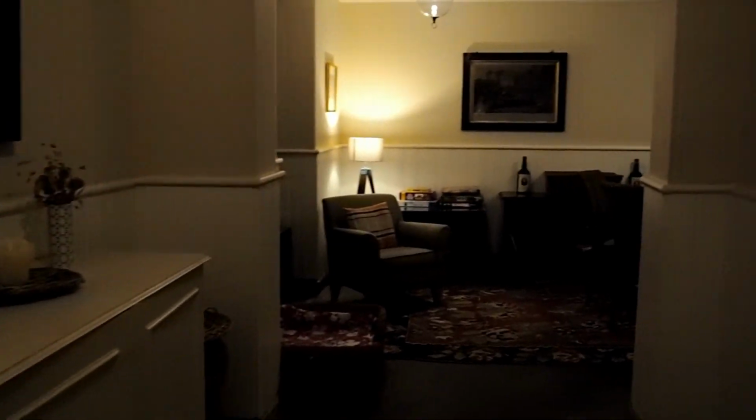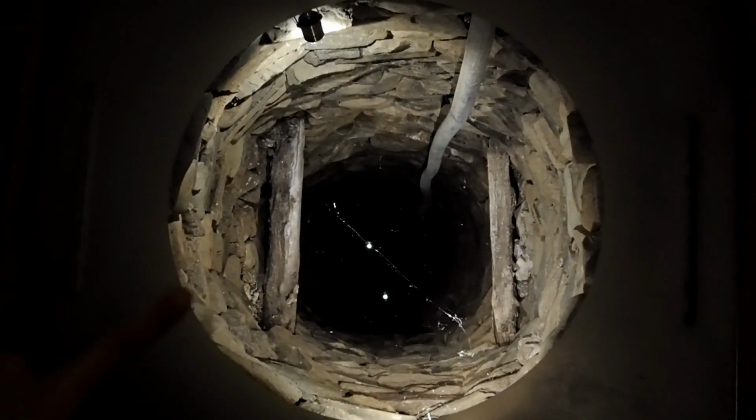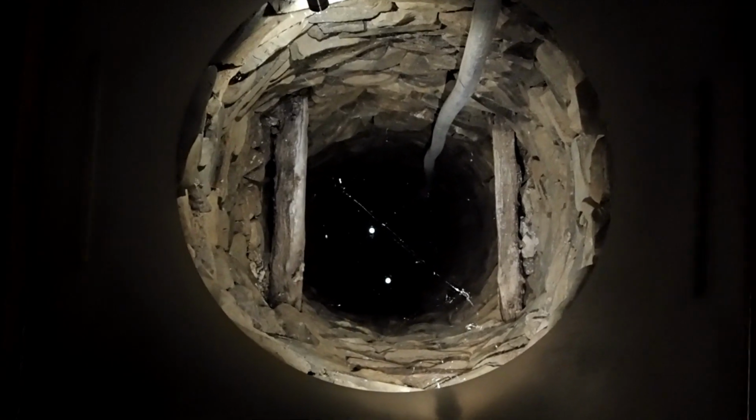Okay, so this is just another little corridor. And the cool thing about this is they've discovered a well, I think, when they were refurbishing it. So yeah, they've just put a piece of glass over it so you can actually walk on it and just keep it there. Okay. Oh, they even have a dog bed. That's really sweet.